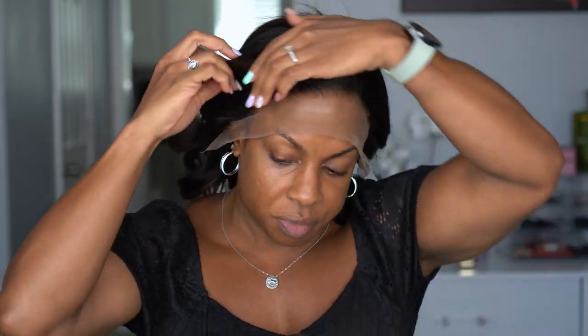With all of the specs that I have, this wig is $439.89 on their website. I paid $247.44. So definitely a price difference. I'm just not sure if it's worth it. I mean, no, let me not say that. I don't know if I feel like this wig is worth $250. That's what I will say.